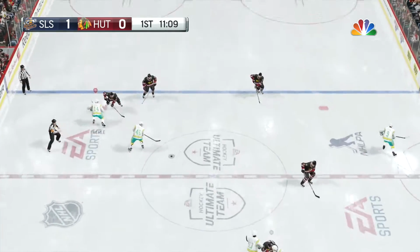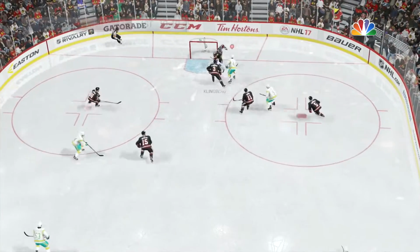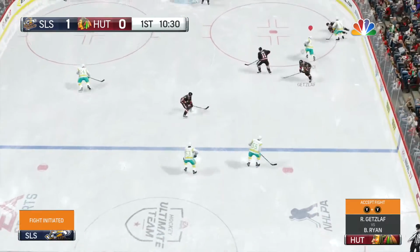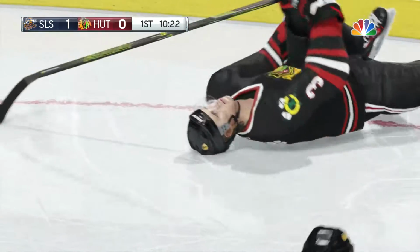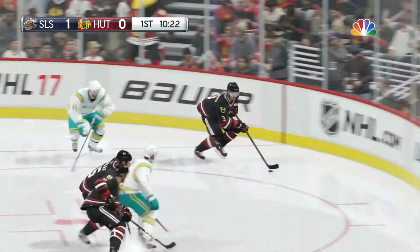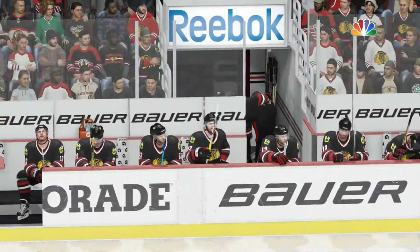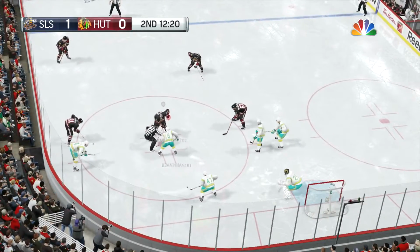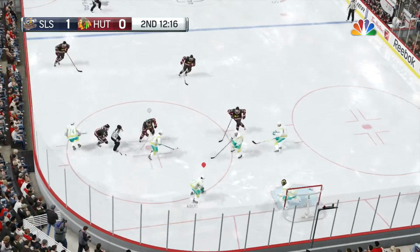We win the next face-off. We skated straight into the zone. Try for a high slot. And a massive hit. And play has to be stopped as we injure one of their D-men. Boom. Down he goes. He has to be carried out back. And now we're going to move into the second period. We've got 8 minutes gone.